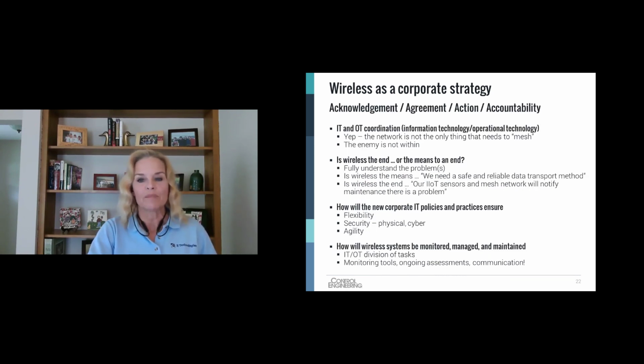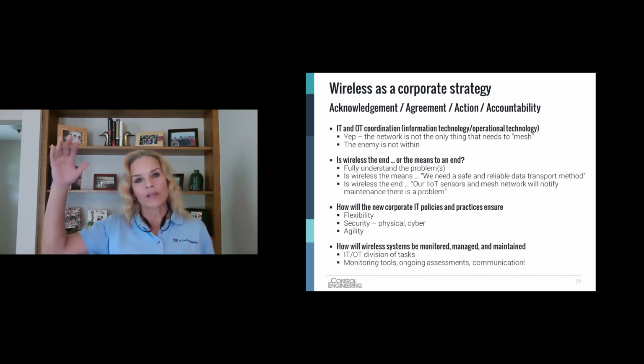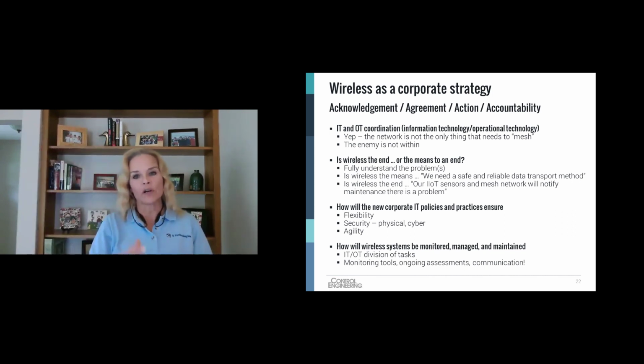So that being said, we've got the bottom up, we've got the top down, and it always meets in the middle. If any of you saw my presentation when I co-presented on accelerating digital transformation, it was almost like a therapy session, right? The middle where it meets is the IT and OT. And we all know it's tricky getting everybody in the room together, but I contend that the acknowledgement, agreement, action, and accountability are key.